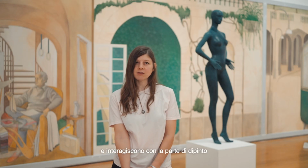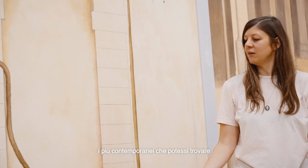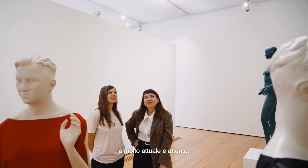There are 2 mannequins in the exhibition which are wearing clothes, and they're interacting with the part of the painting that looks like a street. They are modern mannequins, ones that I think are the most modern I could find because they have more realistic body proportions, and they're quite ambiguous figures, and they have body characteristics of both non-white and white people. It feels very modern and very thoughtful.